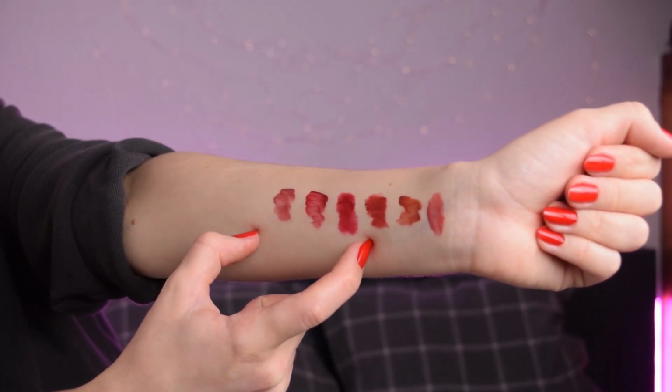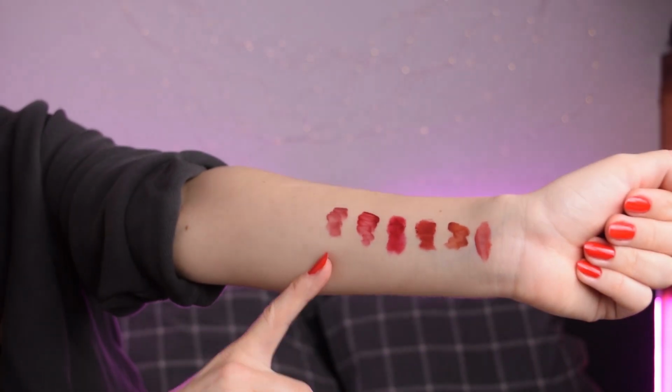Those are cool tone and warm tone. They are incredible. I love those shades.